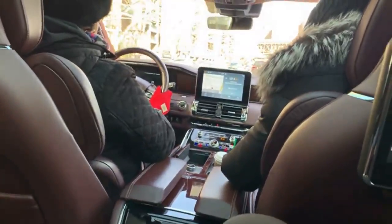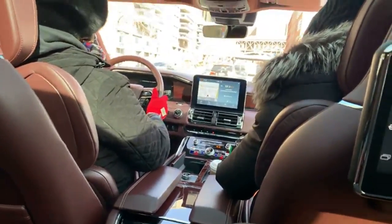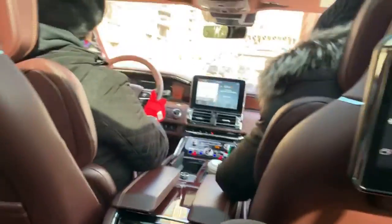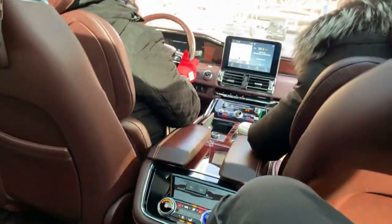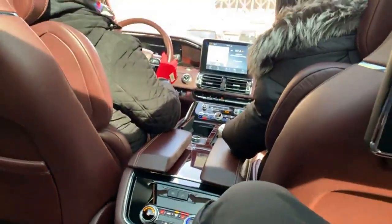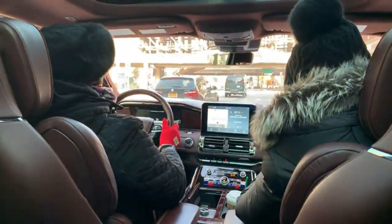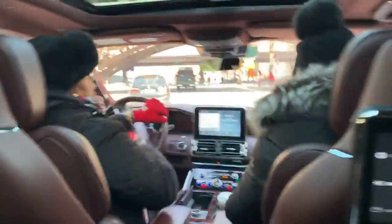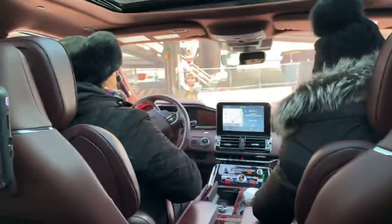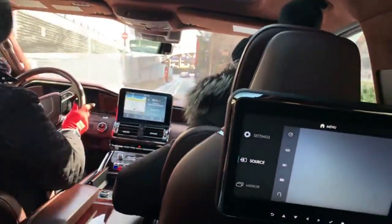Does it feel heavy when you're driving it? No. It's a turbocharged engine. That would be the reason. Because that was a Continental. The Continental, yes. That was pretty good. Oh, yeah, this is incredible. You handle it well.